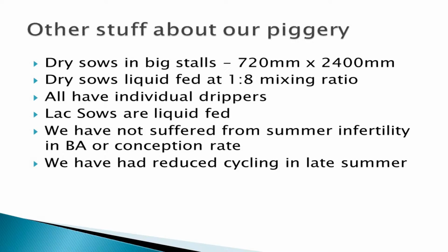So, other stuff about our piggery, and I think this is fairly important when we look at production. I think the top 3 points here are probably the reason why we had good performance from the start. Because back when we started off, we had a born alive of 11.8, which is a pretty good starting point. And I think these are the reasons for it.